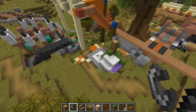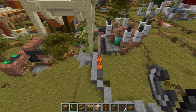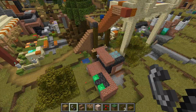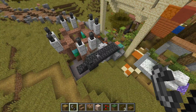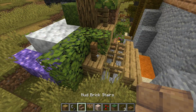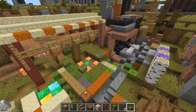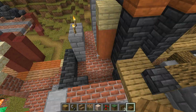And the future of this oasis is yet to be determined. I am quite inclined, almost ready to take down these buildings here. Maybe leave this shrine as the one thing that can stay. This one looks organic enough. Okay. This maybe can also stay. It's quite alright, I feel like.